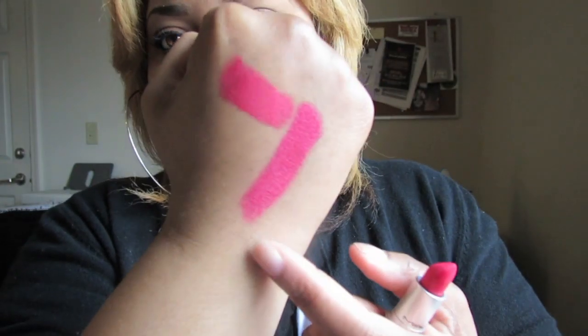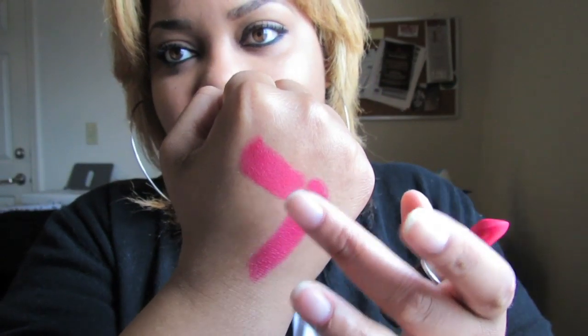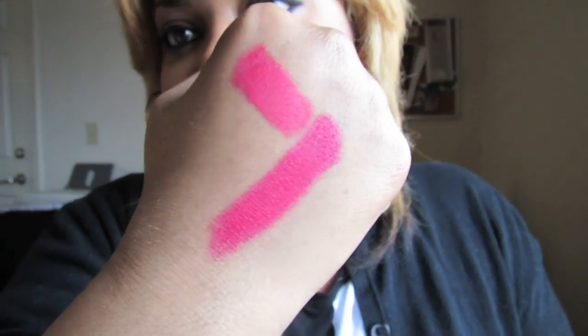Okay, so I'm going to do a swatch of All Fired Up next to Pleasure Bomb. So that's it. There's Pleasure Bomb, there's All Fired Up. And like I said, All Fired Up has more of a cherry tint to it, and Pleasure Bomb is slightly pinker. But if you have them on the lips, they will look very similar.